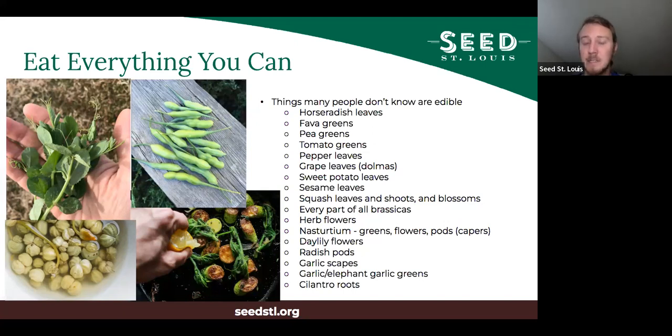If you're growing grapes, the leaves are edible. That's what dolmas are made out of. Sweet potato leaves are not only edible, but in some cultures that's the main thing that you eat, and the roots get thrown to the pigs. They're actually quite good, and they're really nutritious.